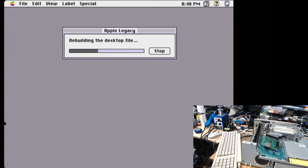Right, so let's see. It seems to be booting to the other partition. That's good.